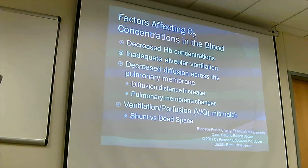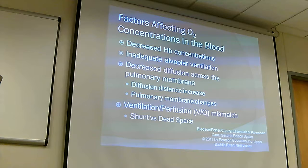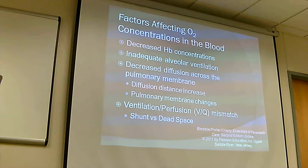Okay, factors affecting oxygen concentrations in the blood. If you have a decreased red blood cell count or hemoglobin concentration, you're going to have less hemes for oxygen to bind to, so you're going to have fewer molecules of oxygen delivered to the tissues. You might be 100% saturated on the hemoglobins that you do have, but overall, there's fewer cars on the train, so there's less delivery. Does that make sense?